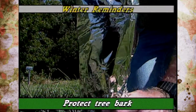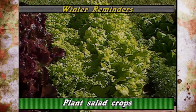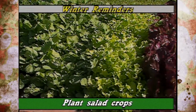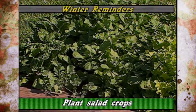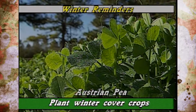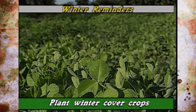So lots of things to do in the ornamental landscape. Now, as far as a garden, you can still plant radishes and mustard. If you have a cold frame, you can even put lettuce and spinach in and pretty much get those crops all year round, or at least during the winter time. You can still plant cool season cover crops like Australian winter peas, ryegrass, grain, vetch, several different things that grow during the winter months.